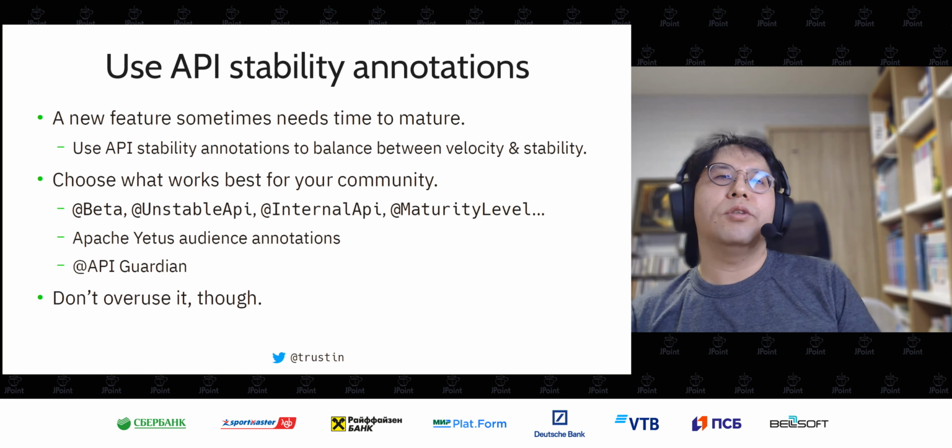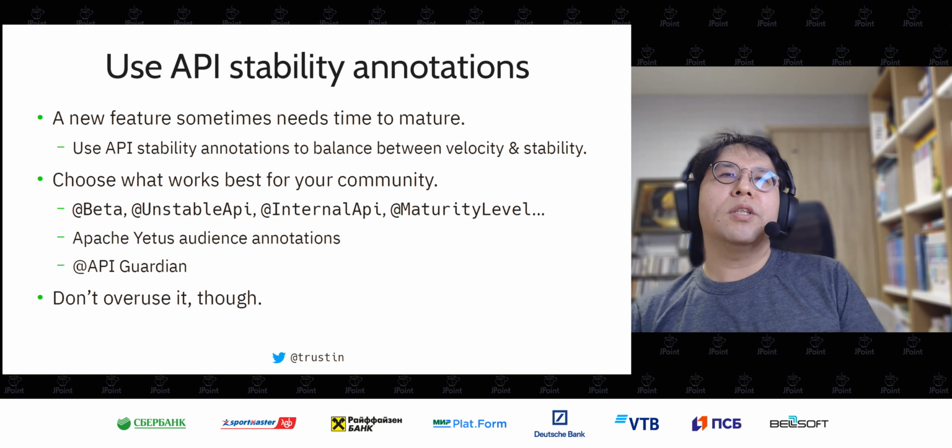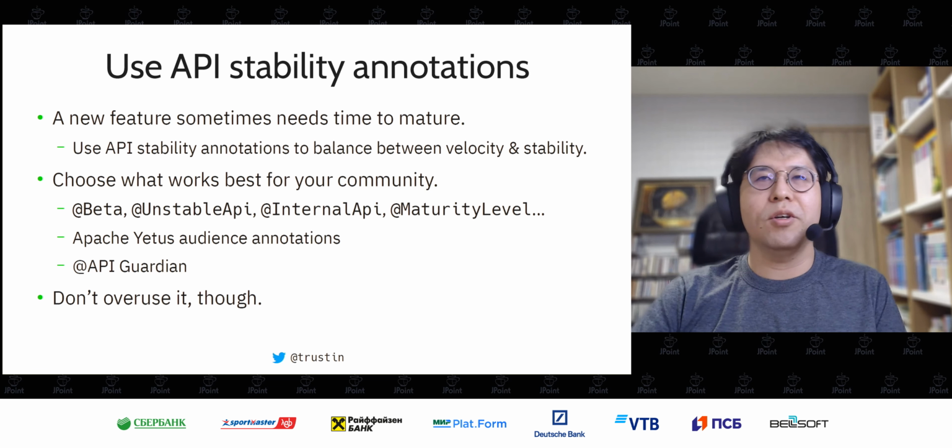But do not overuse it, because let's say you are at 1.0, but you put this unstable API annotation on everything, then this is not really 1.0, right? So you do not really have to use it as an excuse for instability.